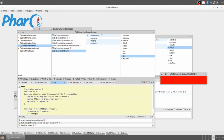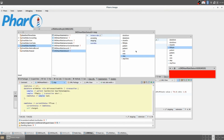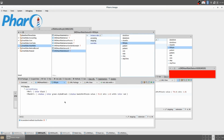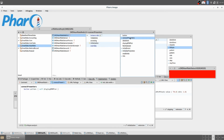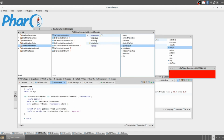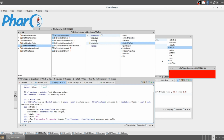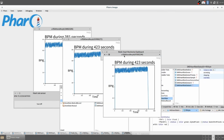The family member's sensor UI periodically performs a transaction only for fetching the last list of samples, and we are actually only interested in the last sample. If it's different, we reload our UI. Then we select the color according to the sample value. As for the medic UI, we fetch the whole dataset by performing another transaction and read the last value of the samples, and at the end we just plot it by using Roassal. Since there are no new samples, it should use the same plot.